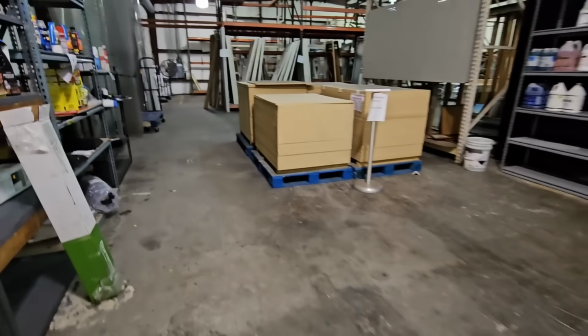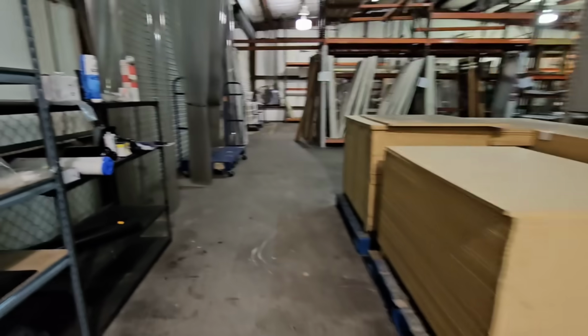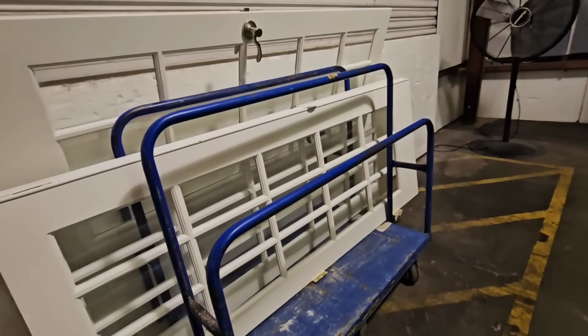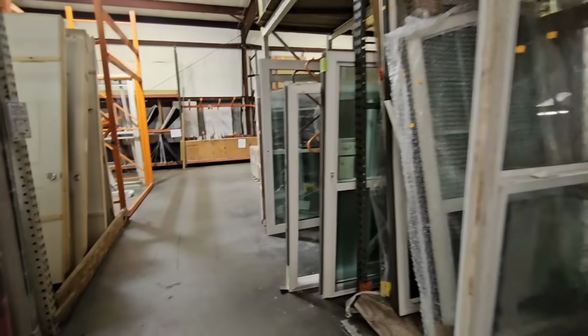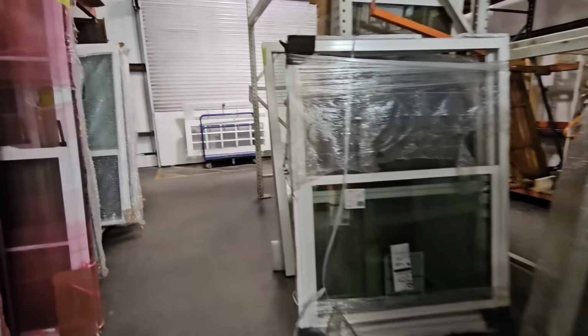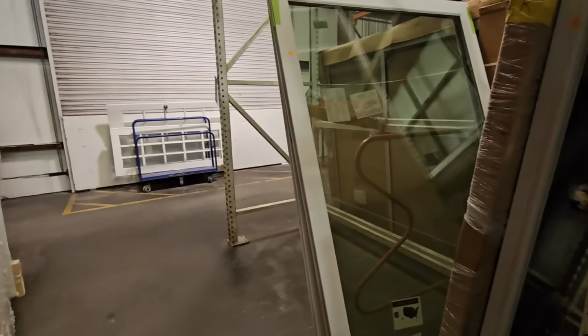So we walked back here and I immediately saw a French door. I was like, oh yes, we found one. Well, it was too small. They weren't wide enough for the opening that we had. So what we decided to do was just go back to the drawing board, head to Lowe's, and just get a standard door, the cheapest one we could buy in the style that I wanted, and just fill the gap.